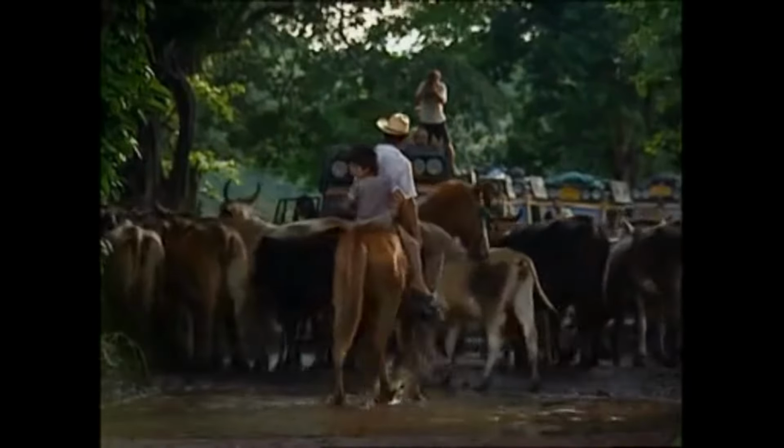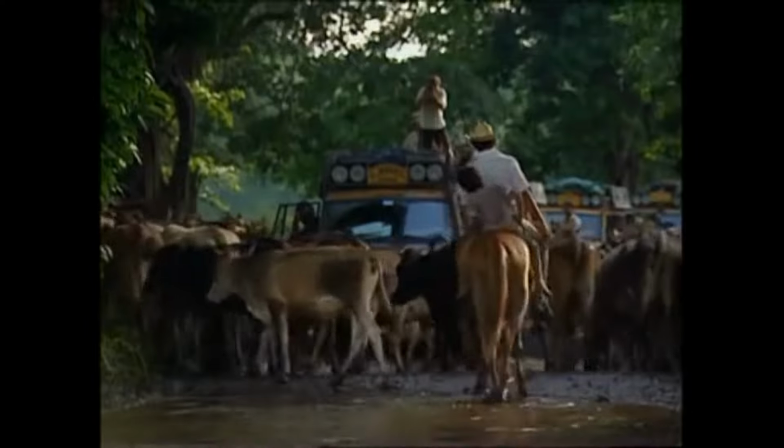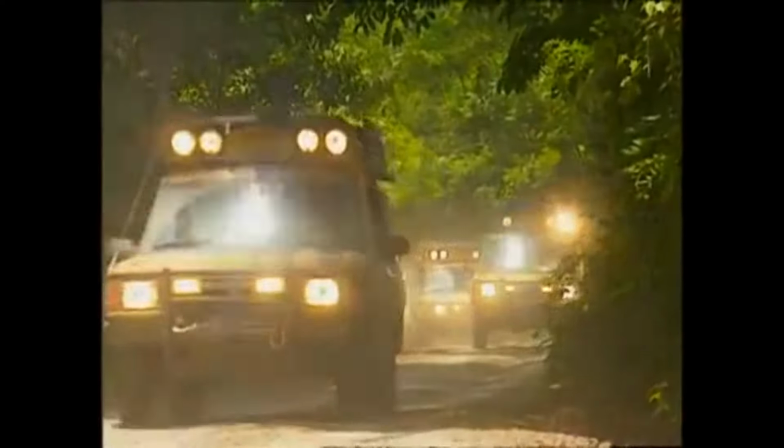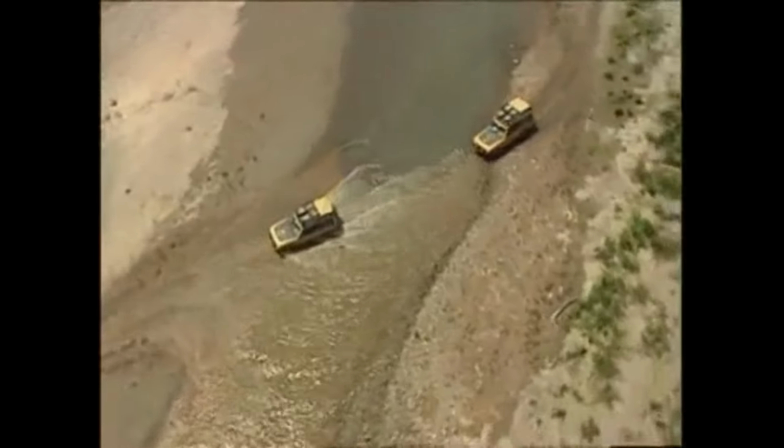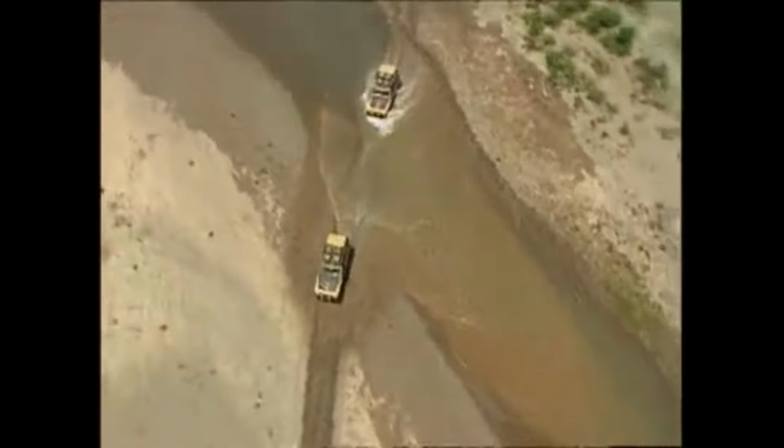A herd of cattle brought the convoy to a standstill. The rains swelled the rivers on the border between El Salvador, Guatemala, and Honduras, turning stream into torrent.